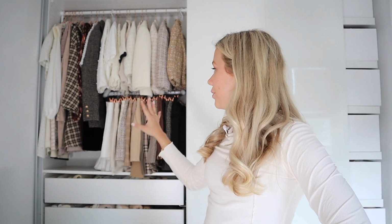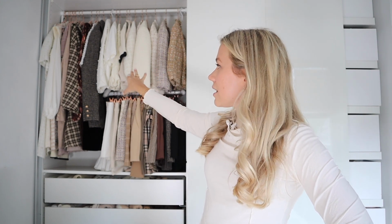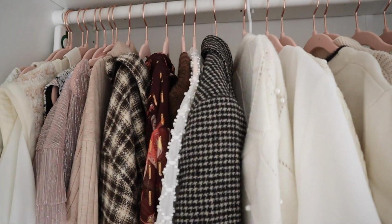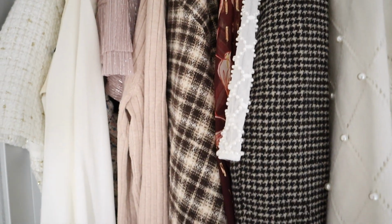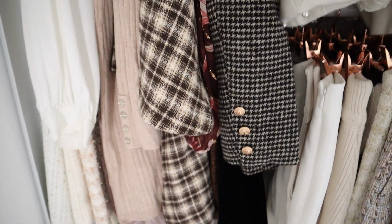So down there are all of my skirts, which I think is not negotiable because I need a half rail for that. So that's that. Then up there, I've got my tweed jackets and some cute little tops with bows or rhinestones, or anything that I kind of want to have out on display.